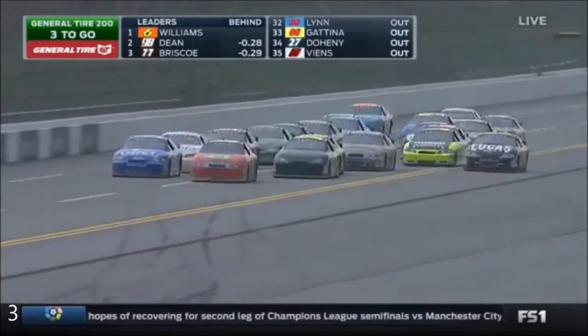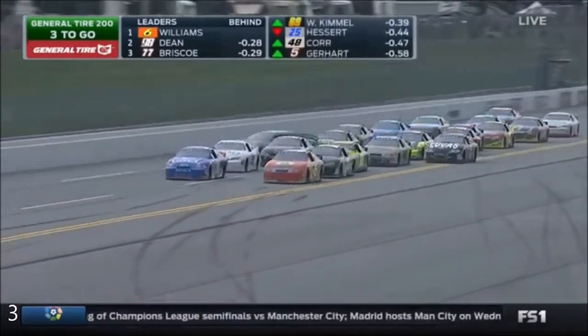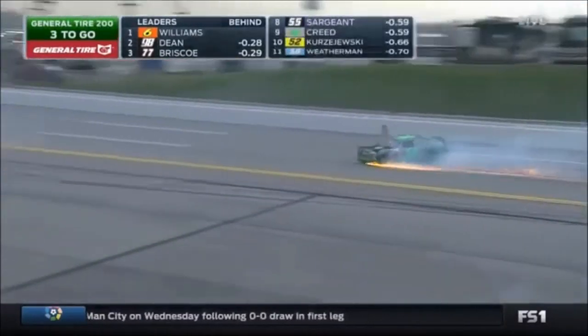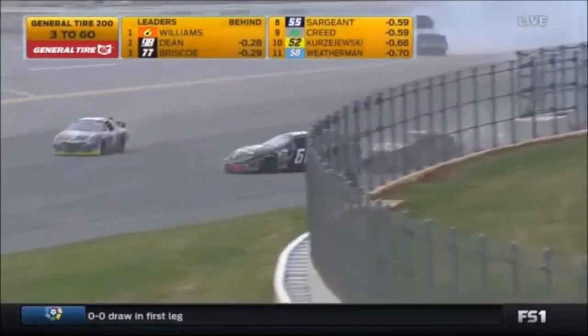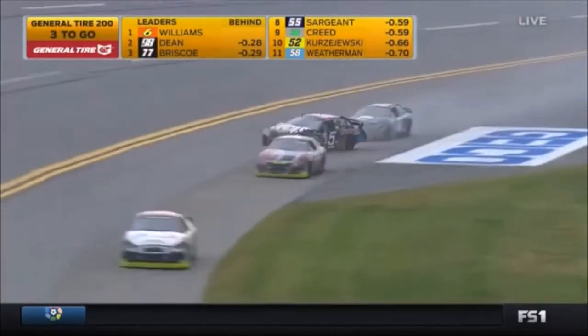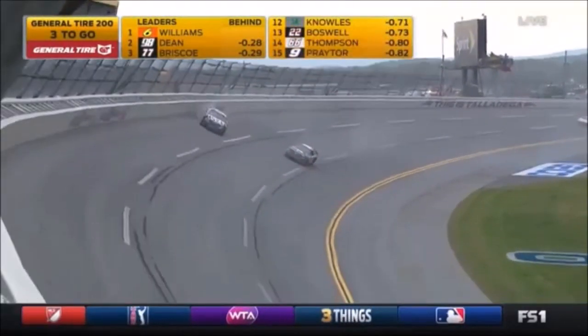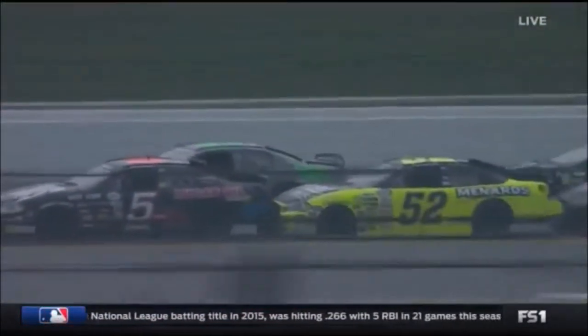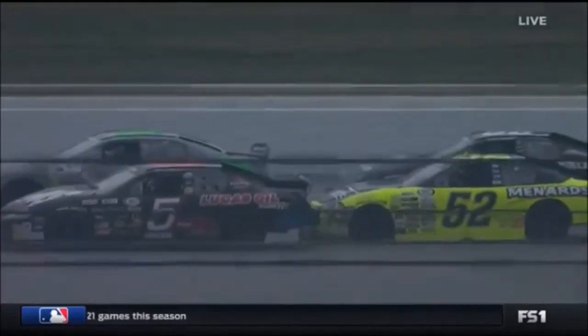The spotters have got to be telling these guys. Oh, and Gerhard gets shuffled out. Oh, hard contact into the wall. The number 14 of Dustin Knowles really slams into the wall. Another car, 2 cars involved. Gerhard is junk. Mark Thompson, the 66, involved. 22 of Boswell is on his bumper, and all 3 cars are locked together as Bobby Gerhardt's in the front.